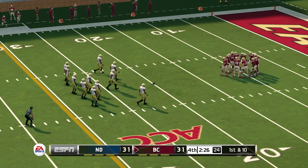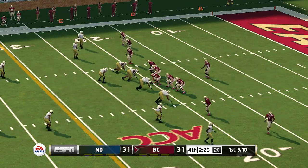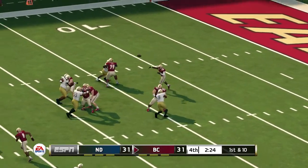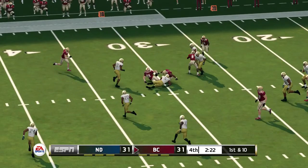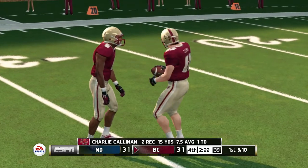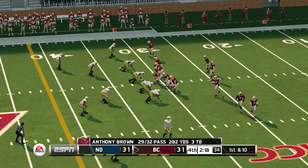This is when things get a little prickly. You need your playmakers to really come through here. They'll spread the field here. Let's see what the defense does with a 5-wide outlook. Slings it. Tackle made at the 31-yard line. 1st and 10. Ball on the 31-yard line.